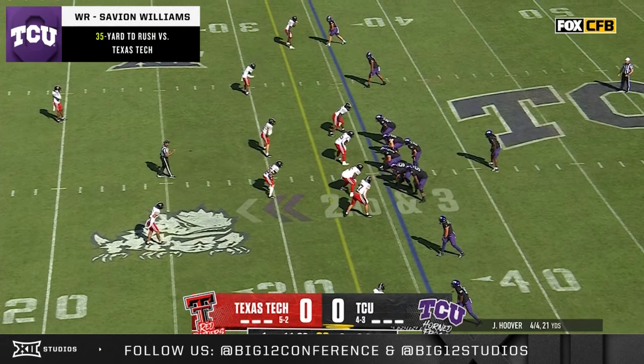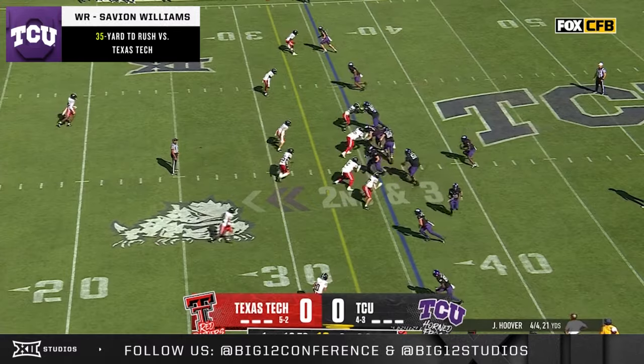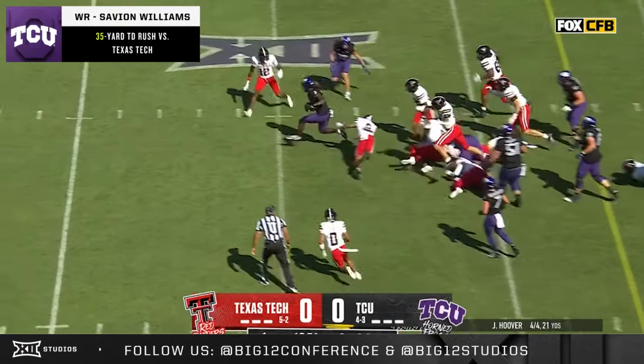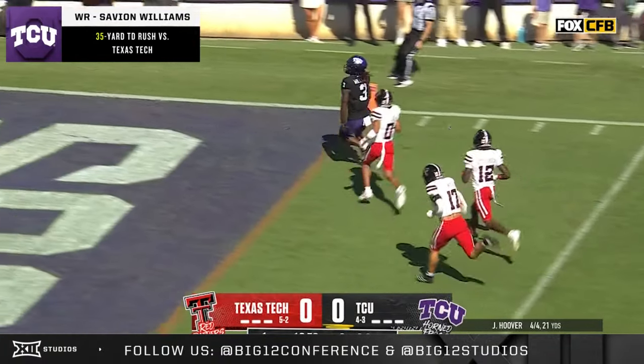Looking at second and five, second and threes, which is what they face right here. Again, they go Wildcat. Savion, look at that nimble footing. Spin, baby, spin, and take it in.